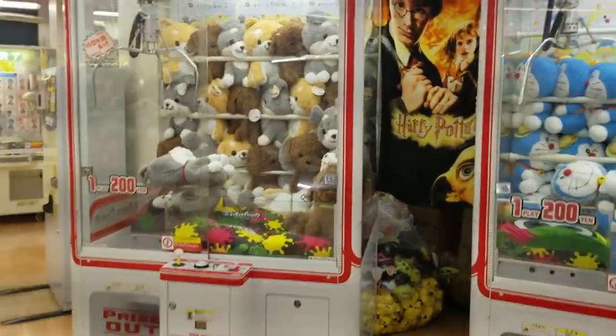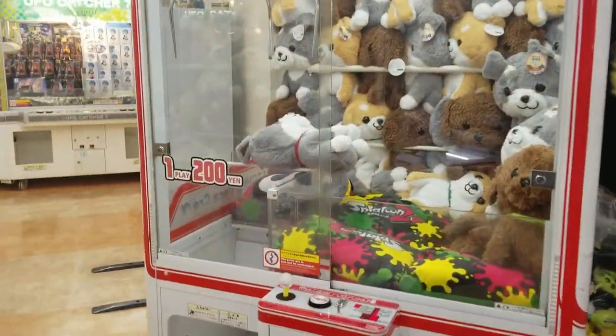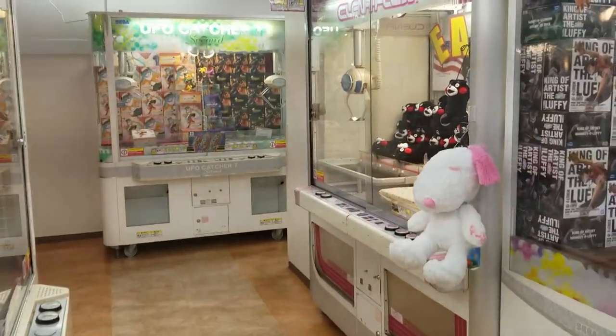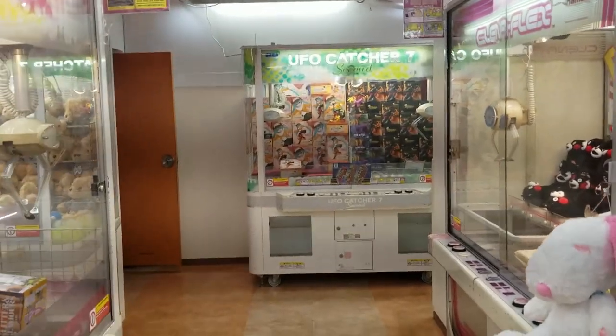The land of vending machines or claw machines. Too much going on. It's the world of claw machines.